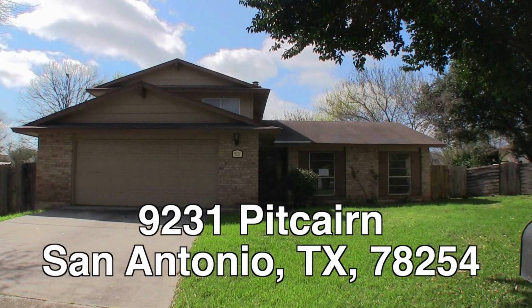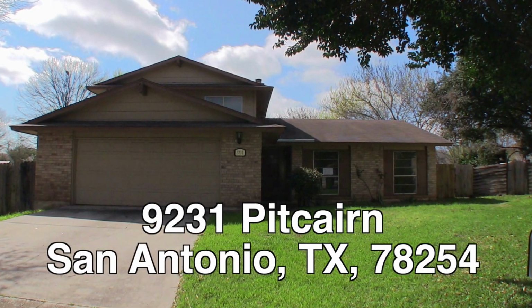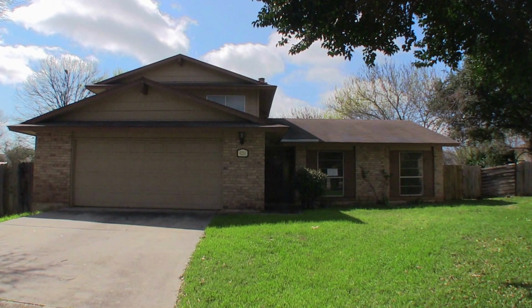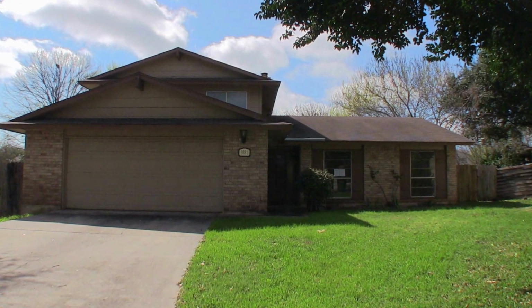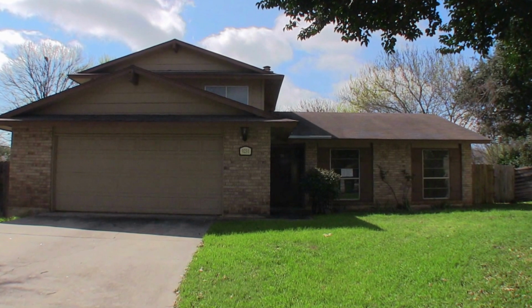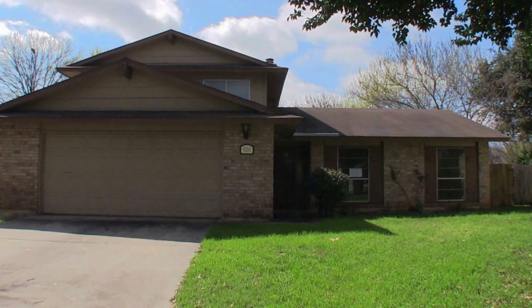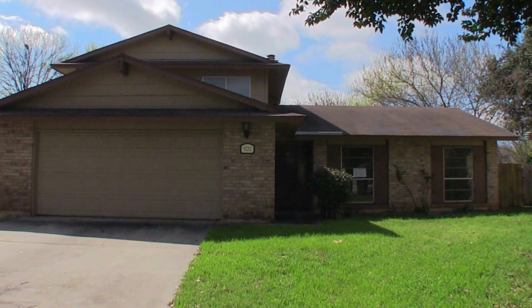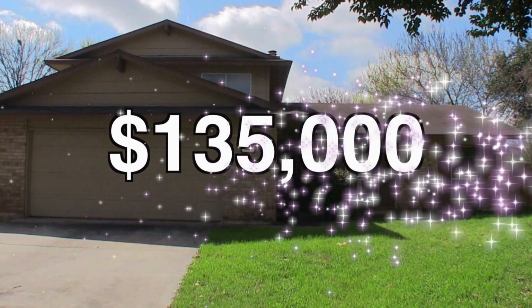Well, there you have it, 9231 Pitcairn, a very nice three-bedroom, two-bath home. As I said, this home is about $13,000 underneath the county appraisal. All it really needs is a little bit of flooring, a little bit of painting, maybe a tiny bit of trim or sheetrock work, and you're ready to move into it. It is the only home available right now in that current neighborhood, and it's one of the least expensive homes in that whole area. So this home is listed right now for only $135,000.